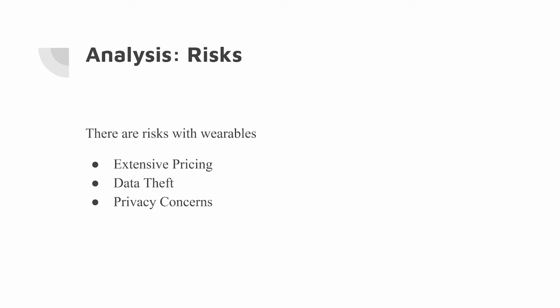Buying wearables can open people up to new or additional risks. Three of the risks that stand out are extensive pricing, data theft, and privacy concerns. As for extensive pricing, one of the risks is that if you buy a wearable, most of the time you have to link another device with it, which means you have to pay for, say, an iPhone or a tablet or some other device that you could link with it.